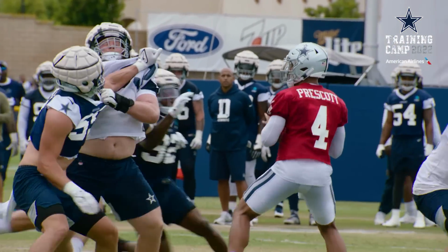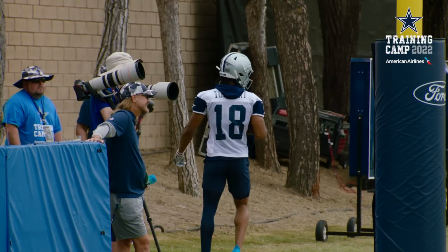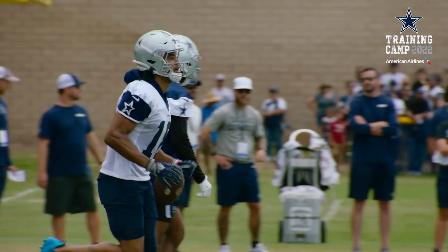Let's see if they go to the end zone here. Prescott in the middle of the pocket, good decision, back of the end zone, and a toe tap. There you go. No. They said Jalen Tolbert was out of bounds on the back of the end zone. He tried to get that second foot in there.